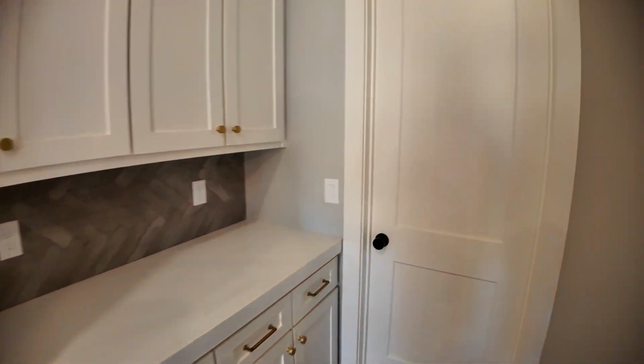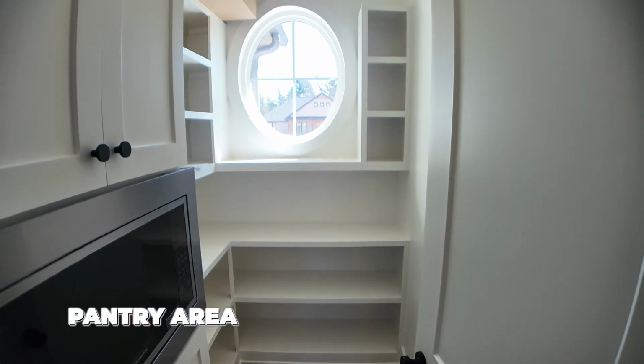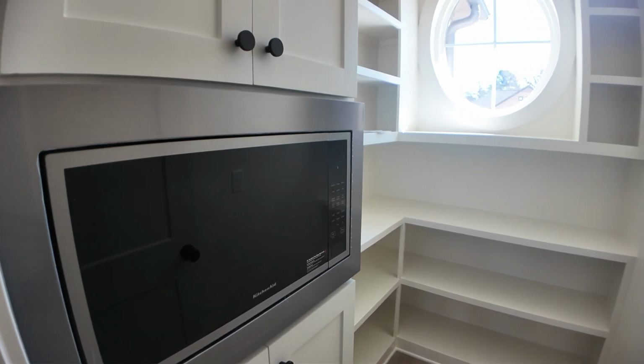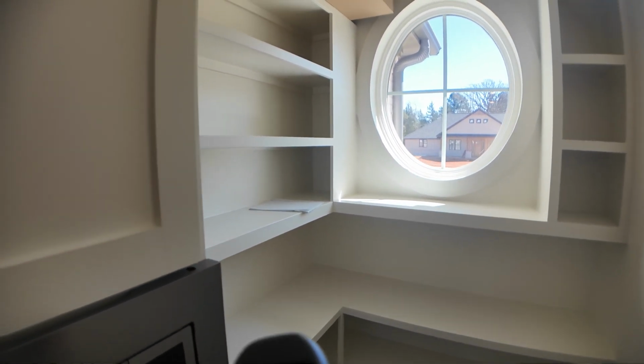One of the things I've seen a lot more now is bigger pantries. I love the oval window in here, which gives it a great look from the exterior, but you've also got your microwave in here, which allows you to cook, clear up counter space, whatever it is, and tons of storage in the walk-in pantry.